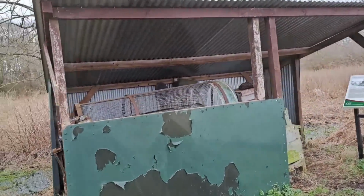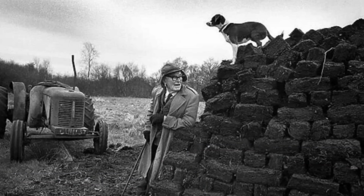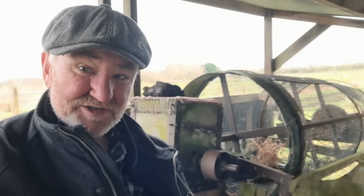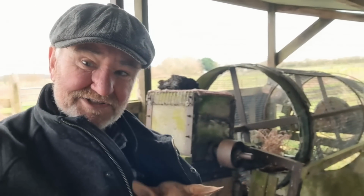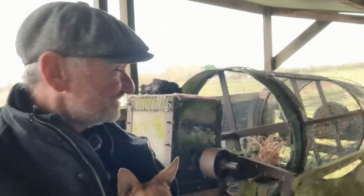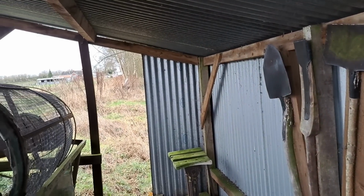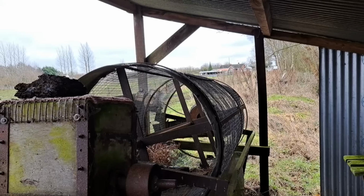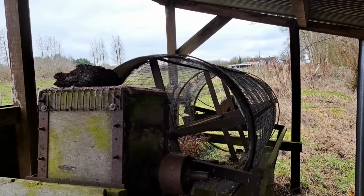And now we're just approaching Albert Allmark's old shed. Albert Allmark, bless him, used to work on the peat bogs here and farm and nourish the peat. And there's his old machine. He used to fit a pulley to his tractor and turn that wheel to riddle the soil and riddle the peat. And he used to sell it, and that's how he made his living. He did that from 1945, and he retired in 1995 at the ripe old age of 78.